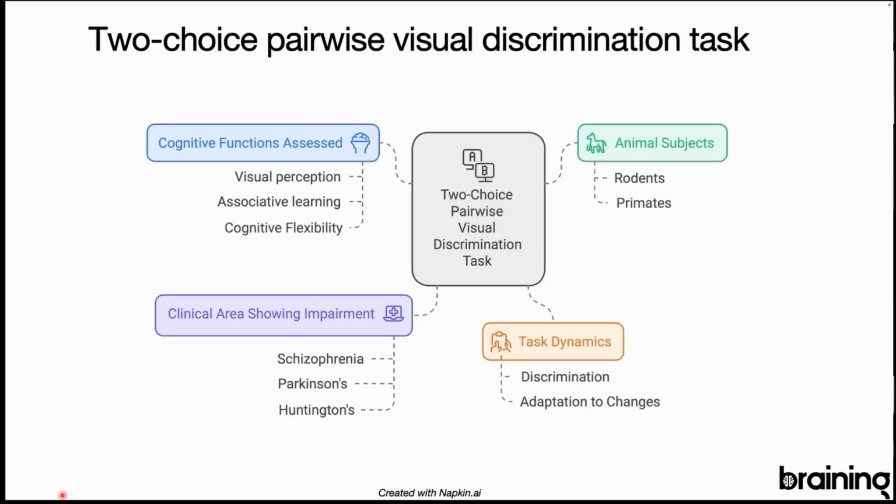So the two-choice pairwise visual discrimination task with reversal learning is a common test used in neuroscience and also in psychology. It helps to check if an animal can distinguish between two different images and to see how well the animal adapts when the rule is changing. It also tests basic associative learning that doesn't strictly rely on the hippocampus.